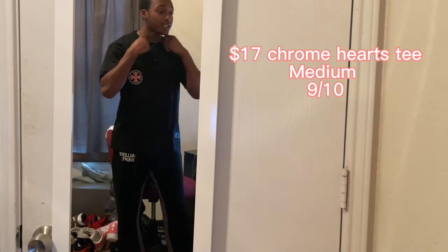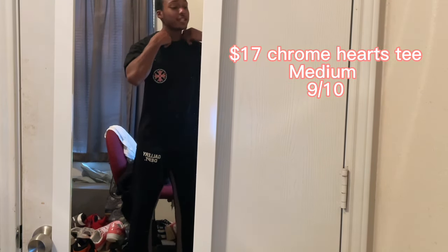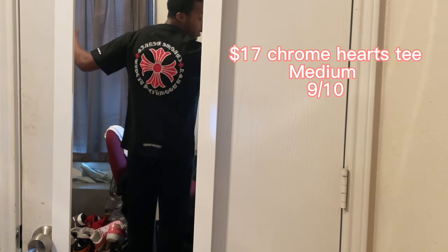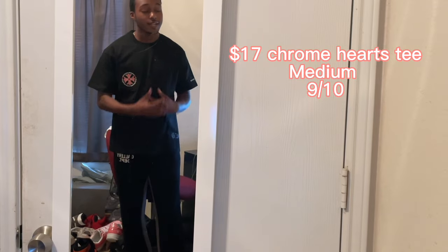For 17 bucks, man, this tee is insane. All the things on it are spelled right. It's actually heavy quality, so for $17, I would give this a solid 9 out of 10, man. I really like this tee. I love the back. Everything spelled correctly as well.